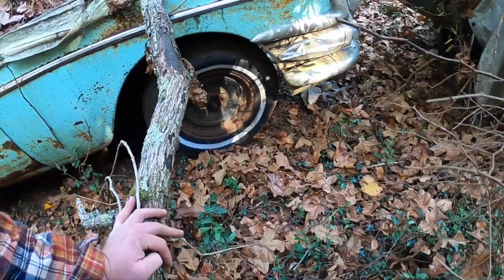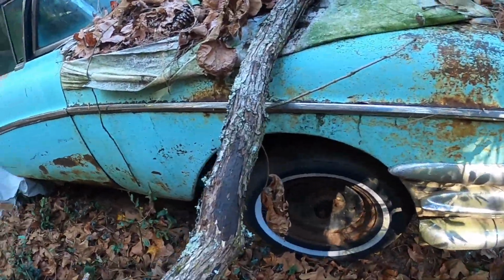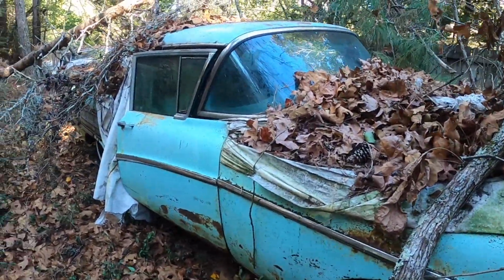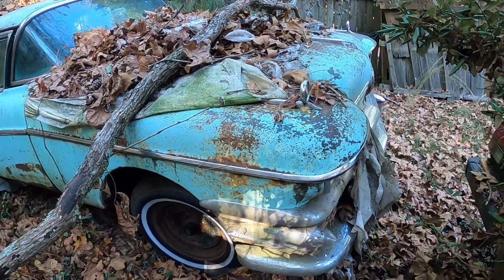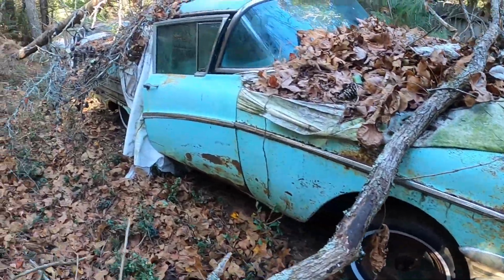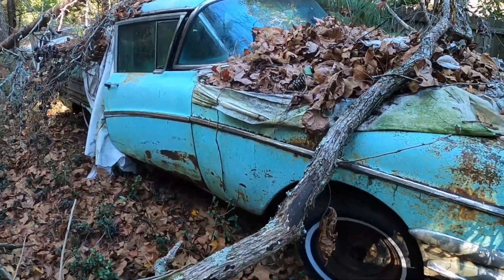Get on my Buick. I mean, to get these suckers out, we definitely have to pull a Paul Bunyan, but I mean, Andrew's gonna be pissed. Andrew's gonna be jealous.